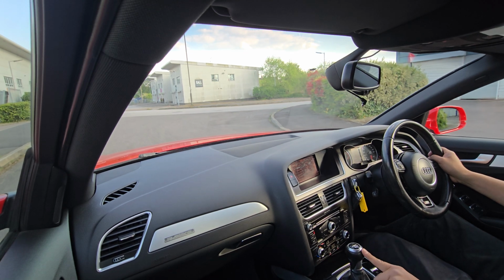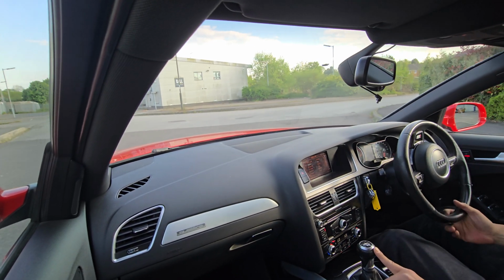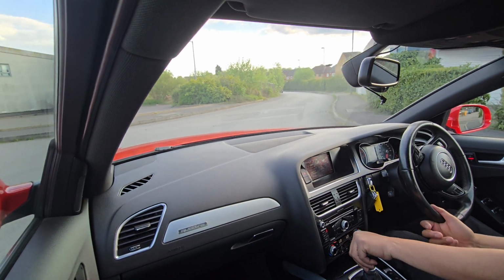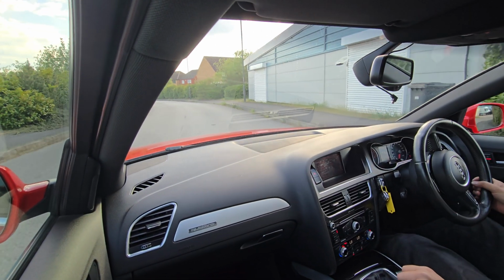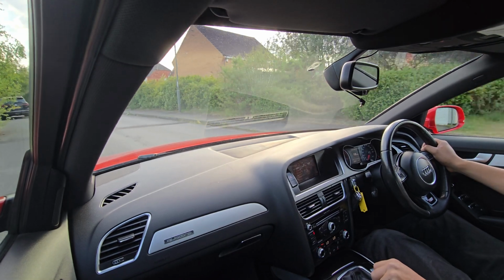I personally have been in the car motor trade since 2008. So what we're in now, 2025. So how many years is that? I've lost count. That's long enough, yeah? So 17 years.